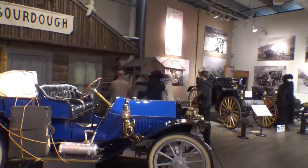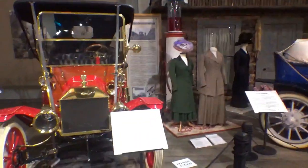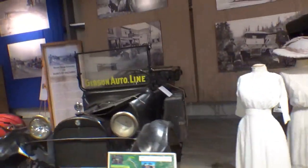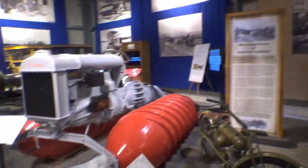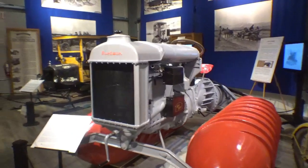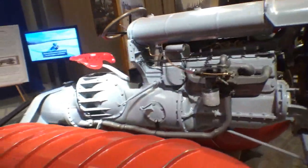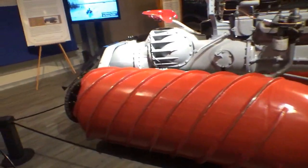There's some of these they let you put old clothes on and get in for a picture. 1916 Dodge. What is this? 1926 Fordson. Wonder what this was used for.